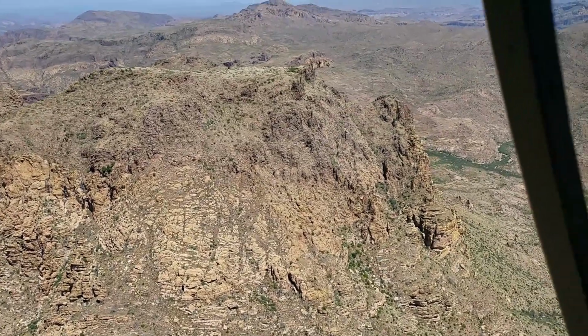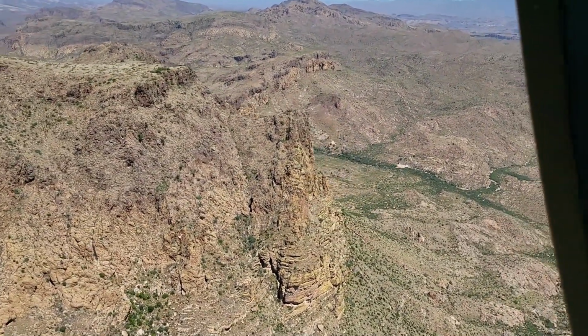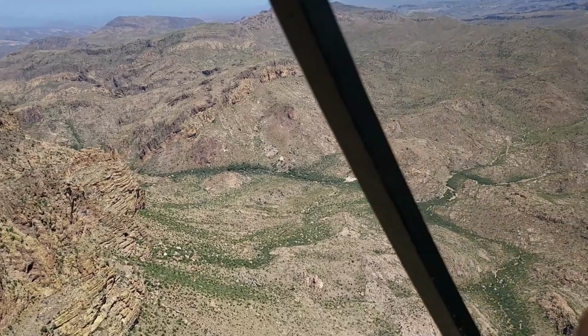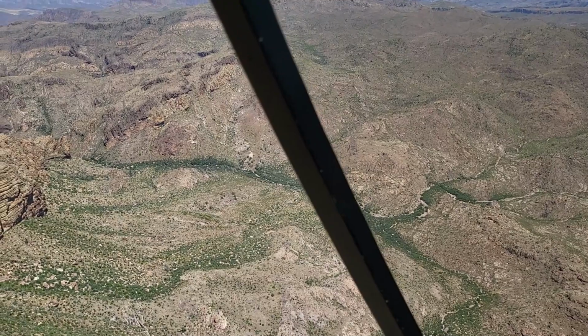I didn't get a good look at the grimacing face there at Tim's cave, but from what I glanced down and looked at it, it's hard to make anything out. So you got to be at the right angle for all this stuff.